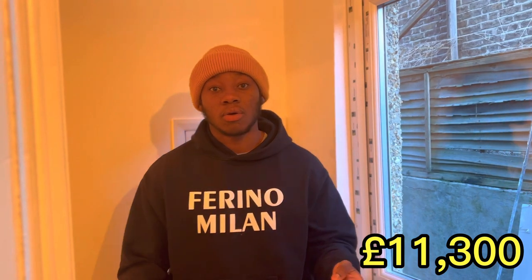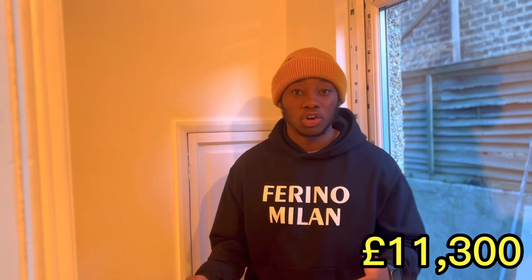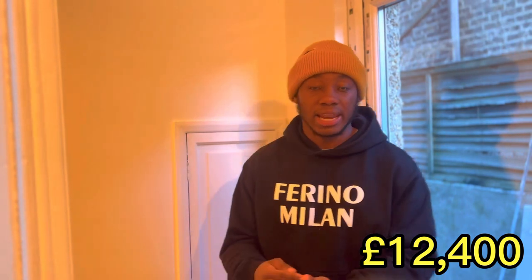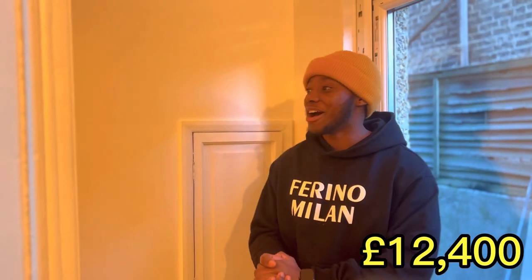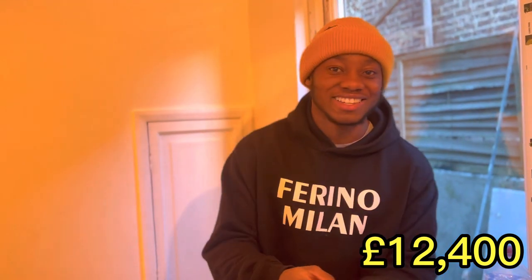Talking on that as well, let's just include the boiler in there whilst we're on plumbing and heating. The boiler cost me £1,100. So that was the installation and the boiler included. So yeah, on to number five.